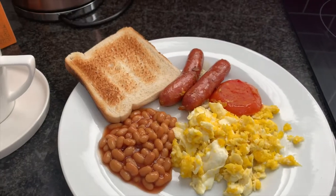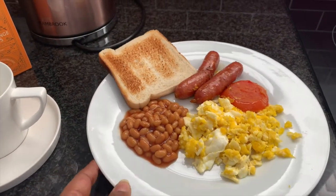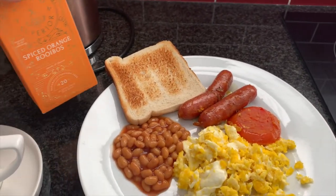Okay, so this is today's breakfast, courtesy of Bay. So Tatu made this for me while I was in the shower. So here are the teas.